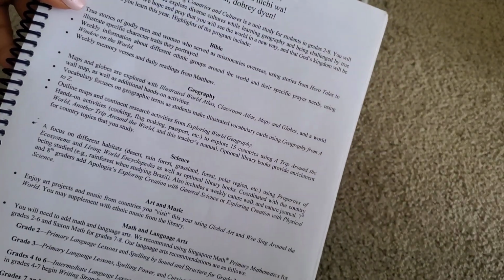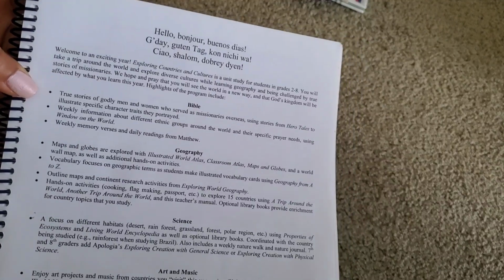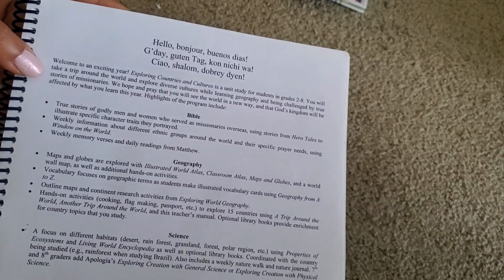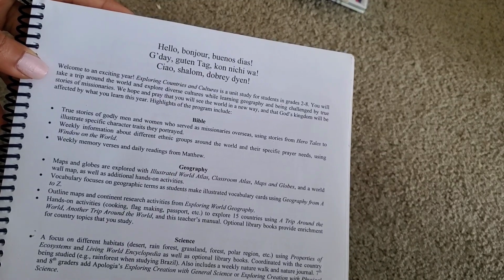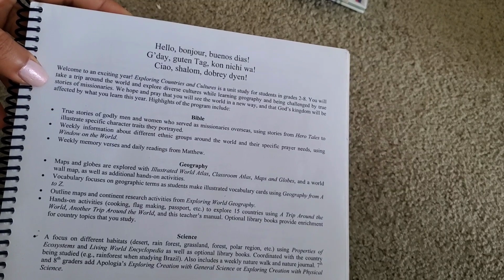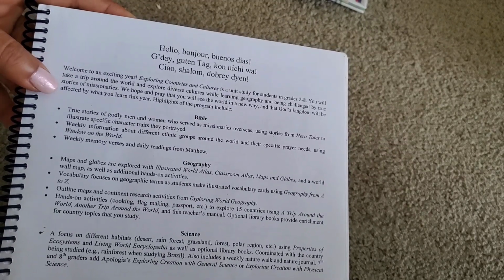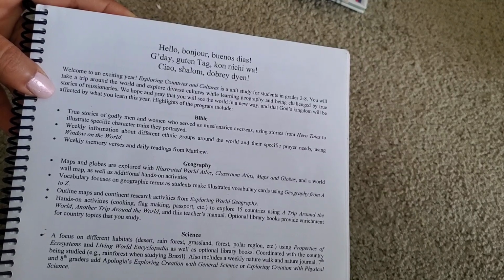This just tells a little bit more. It says, welcome to an exciting year. Exploring Cultures and Countries is a unit study for students in grades 2 through 8. You will make a trip around the world and explore diverse cultures while learning geography and being challenged by the stories of missionaries. We hope and pray that you will see the world in a new way and that God's kingdom will be affected by what you learned this year.